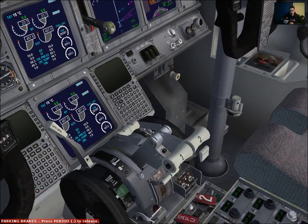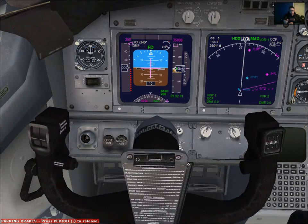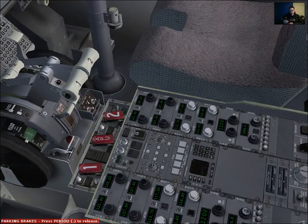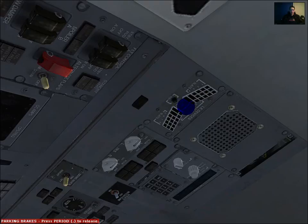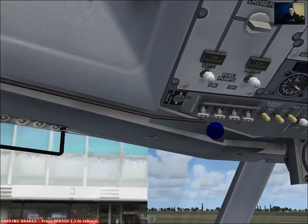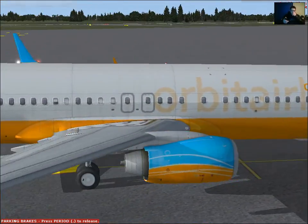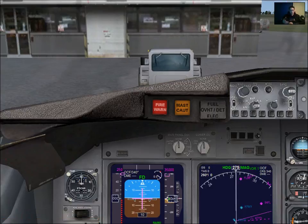Alright, I'm making sure everything works. Flaps work. Speed brake, check. Parking brake, check. Brakes, check. Radios check. Alright, works. Set. Okay, taxi lights on. Now, okay, we're gonna request a pushback. Parking brake off.